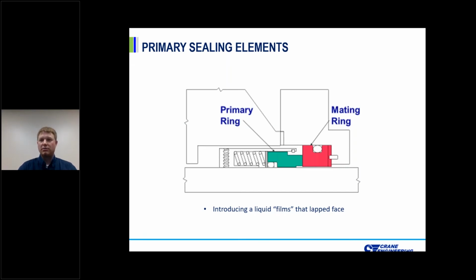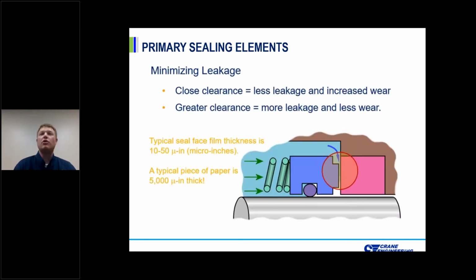So let's talk a little bit more about these seal faces. When we talk about a fluid film gap between our faces, we're talking about a thickness of about 10 to 50 micro inches, which is a little bit hard to picture. A good example to base it on is that a typical piece of paper is 5,000 micro inches thick. That shows you how small that gap is.